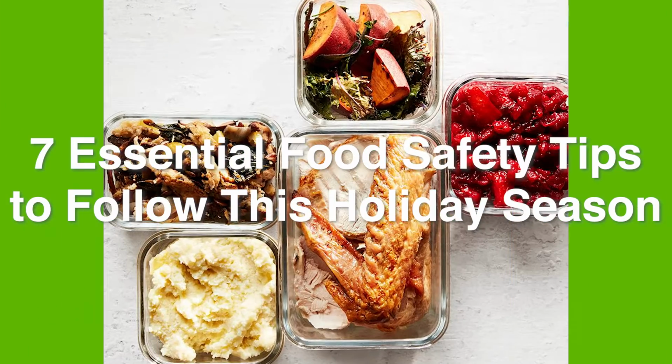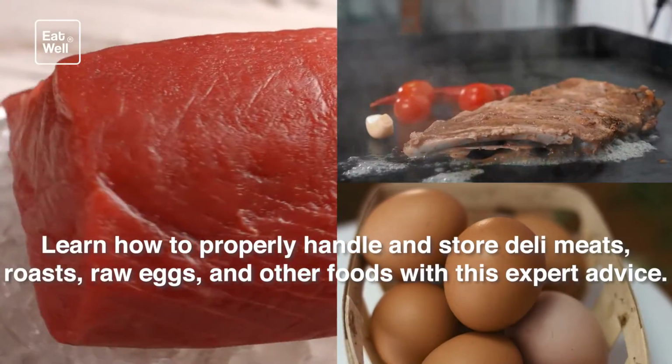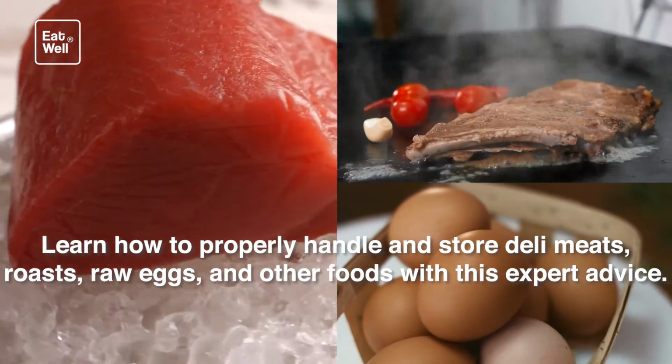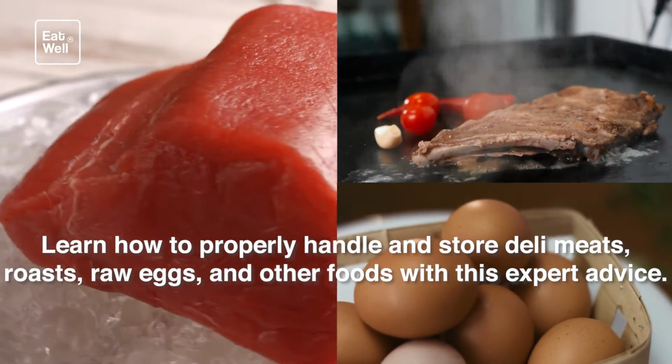7 Essential Food Safety Tips to Follow This Holiday Season. Learn how to properly handle and store deli meats, roasts, raw eggs, and other foods with this expert advice.